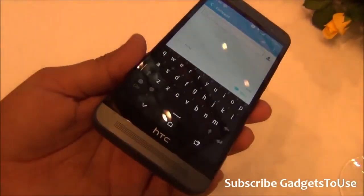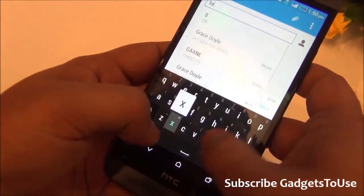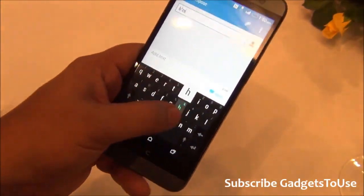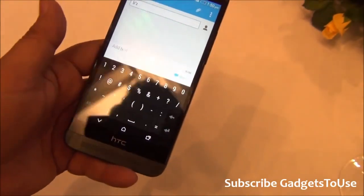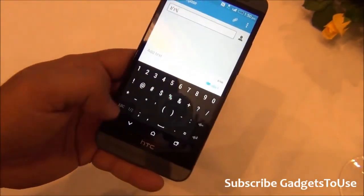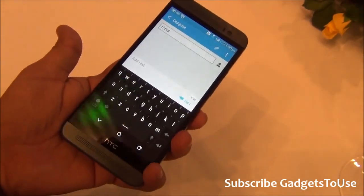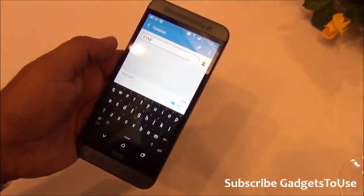This is how the messaging application looks like. The messaging application does have the HTC style keyboard. However, this keyboard does not have swipe to type enabled by default. You might be able to do it, but by default that feature is not enabled, and swipe to type seems not to be supported. We will confirm this later on.